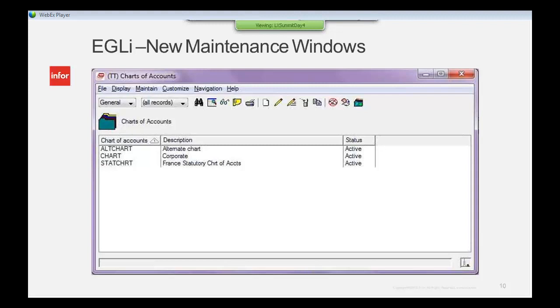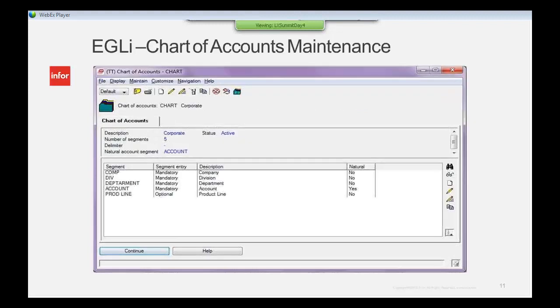Again, we'll drill down here into the chart of accounts, and you can see the standard IDF here where we have the multiple charts and the descriptions. And if we were to click on, like, the corporate chart, it would take us down in and we can see what's in that chart of accounts. On the screen, you see some icons over on the right side, and this is where you can highlight and maintain these items or add to it. It's a really easy interface to use with the IDF framework.